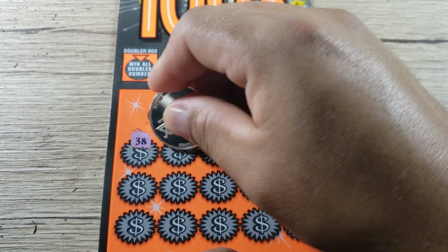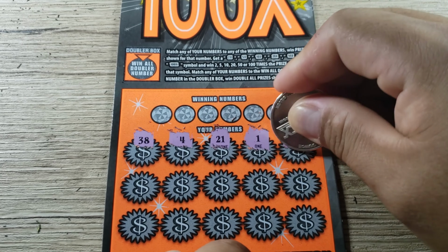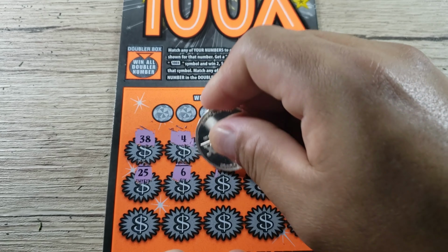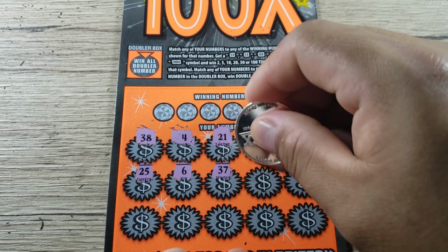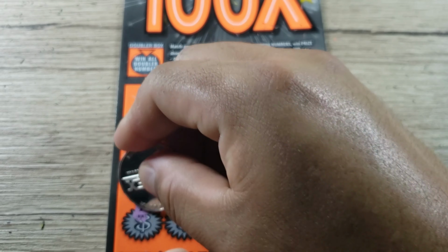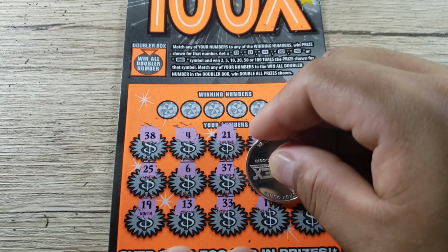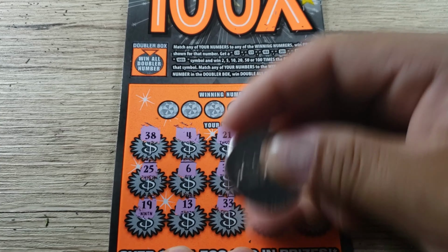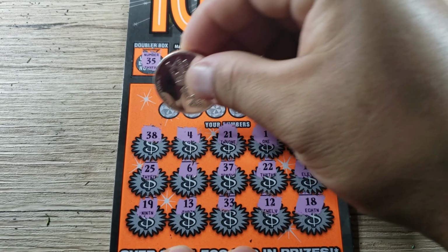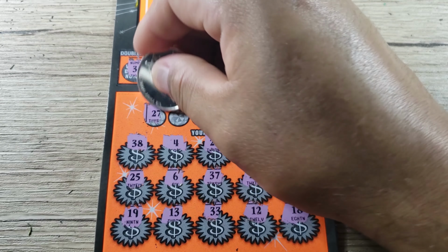We got 38, 4, 21, 1, 29, no symbols yet, 25, 6, 37, 22, come on symbol, 19, 13, 33, 12, and 18. So no symbols, but we could always double up here. Let's see, 35, do we have a 35? No 35, but we could always match a number, right?